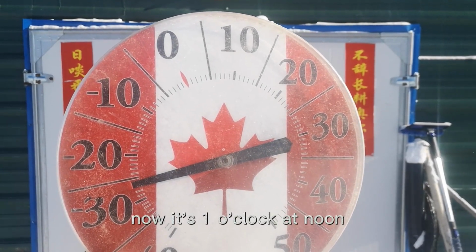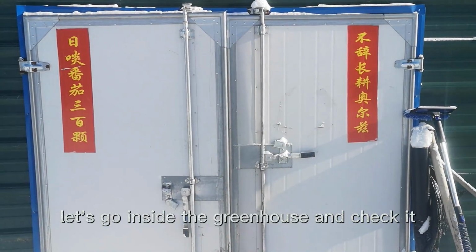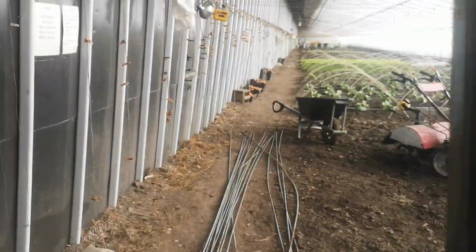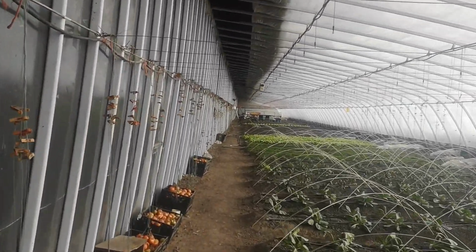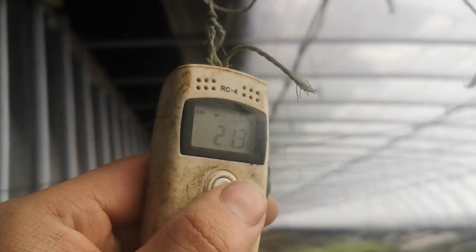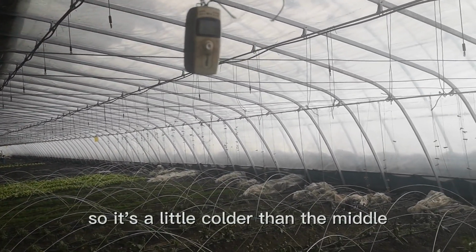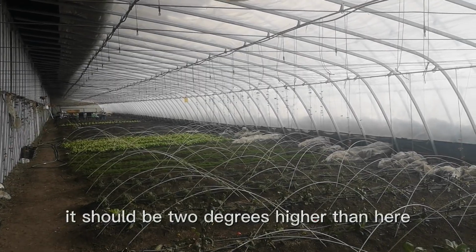Hi guys, now it's 1 o'clock at noon and the outside temperature is -26. Let's go inside the greenhouse and check the temperature inside. Okay. The temperature now is 21 degrees and it's still rising. And this place is close to the sidewall, so it's a little colder than the middle. So in the middle of the greenhouse, it should be 2 degrees higher than here.